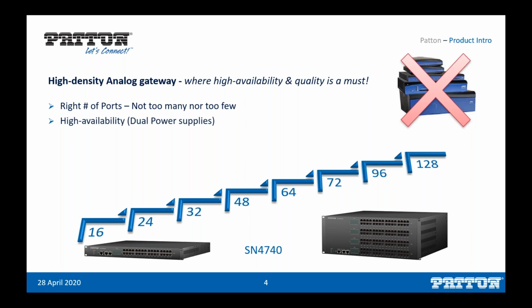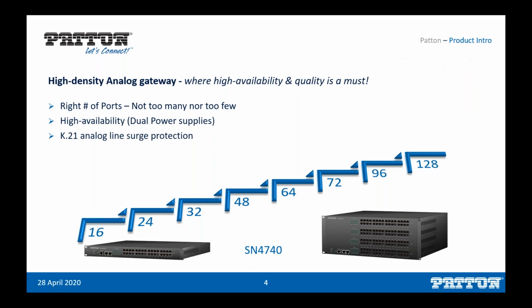This product is a high availability product in terms of the service it's delivering. So it comes with dual power supplies as an option. You decide if you just want to get it powered with one power supply. Maybe that makes sense for the 16 port version, where it's maybe less critical in case of a power supply failure. However, if we're talking about the bigger unit, the 128 port device, a redundant power supply solution becomes even more important. Then there is an option on that device for an integrated K21 approved surge protection.